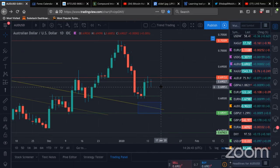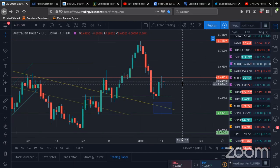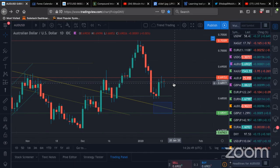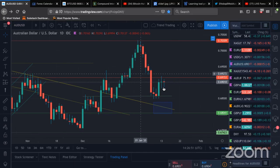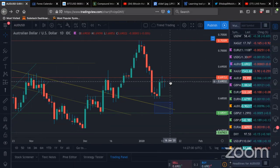Australian dollar looks pretty good, right? You have the resistance right over here, but look, the dollar is gaining versus everything, but the Australian dollar is unchanged on the day, right? So that means it's strong. If there's a turn on the dollar into dollar weakness, I think the Australian dollar has a good chance of leading the way overnight. Well, I'm interested in it at least.